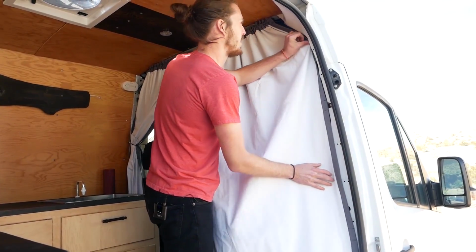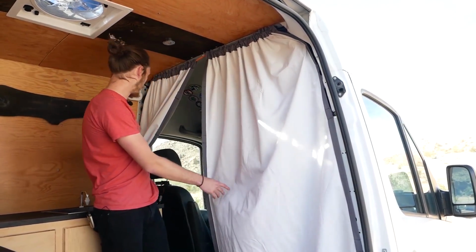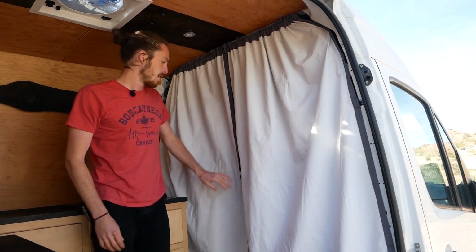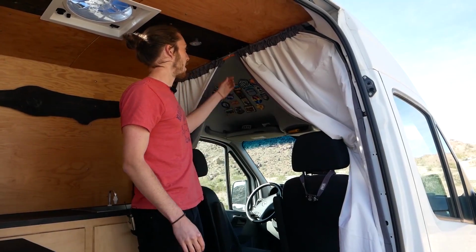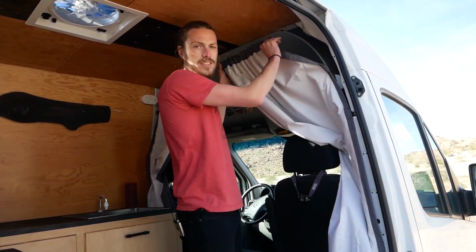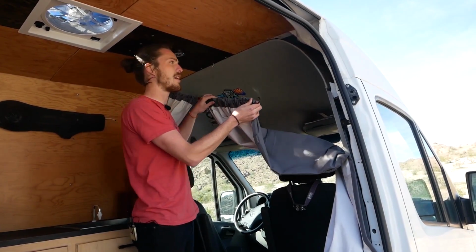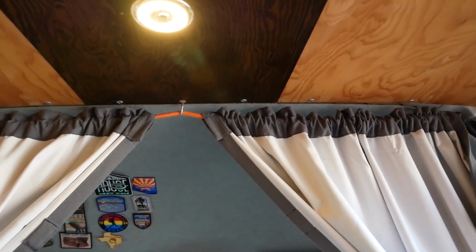I always put the curtains down. Thank you, Grandma, for putting up the magnets on here as well. And then this other one comes across too. And when they're together, they really don't allow any light to come through. And they're pretty easy to separate. I just set them up on a little bungee cord and hook system. So they're nice to move out of the way if I don't want them around, but then they can hook back up pretty easily.